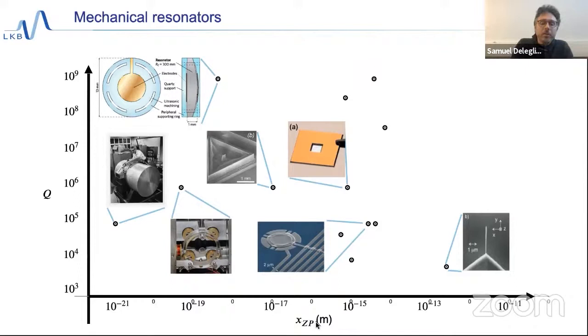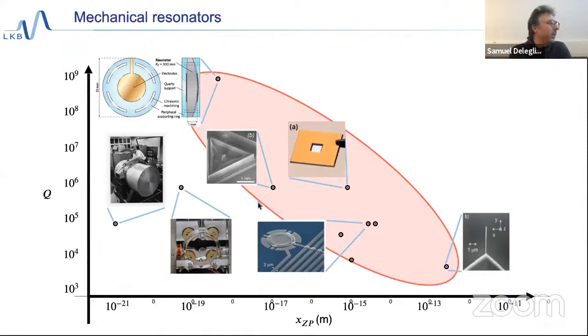And what you see in this graph is a kind of depressing trend where, as you go towards nanoscopic systems, so here nanowire, and here on the left you have these Weber bars and bulk acoustic wave quartz resonators, as you decrease the dimension of the system, so as to enhance the zero-point fluctuation, you at the same time reduce the quality factor. This is a sign that most of these systems are dominated by surface losses.